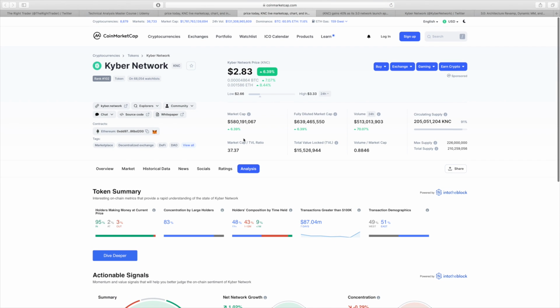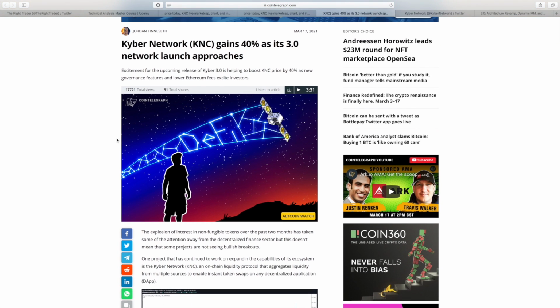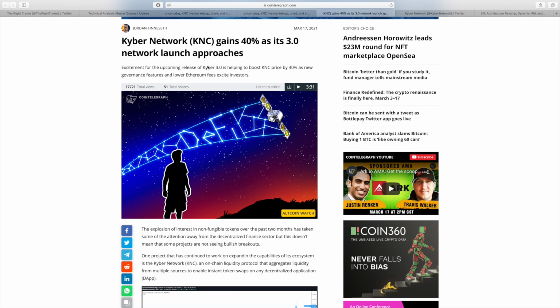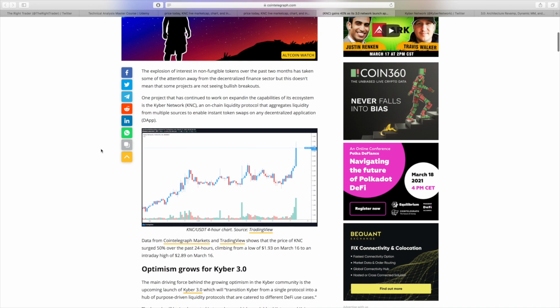And overall here, this is a very brief overview of all those statistics that you're going to see on this page here. We're going to move over to some bit of news here, which is, of course, the Kyber Network 3.0 launch, which will be coming out soon. And, as they mentioned here, new governance features and lower Ethereum fees, which is actually why this is quite anticipated. And I think they're going to be very successful in that.